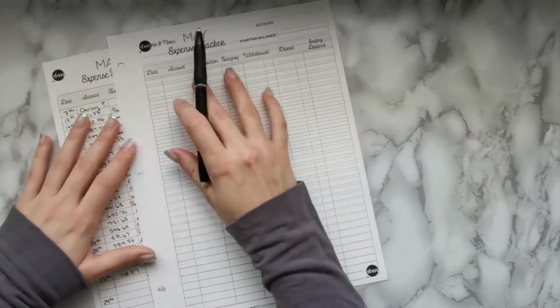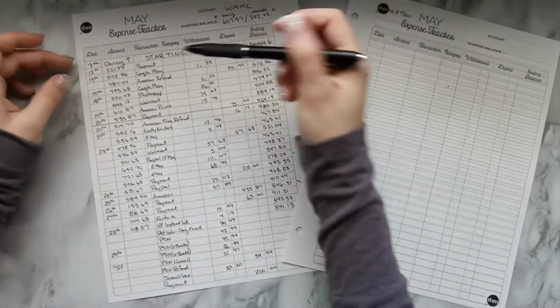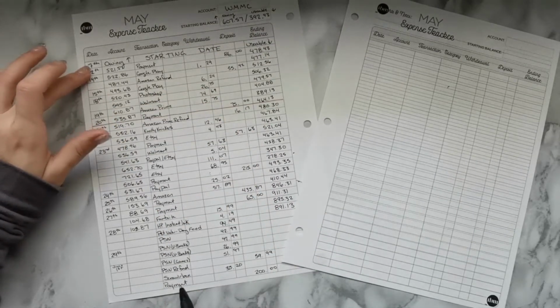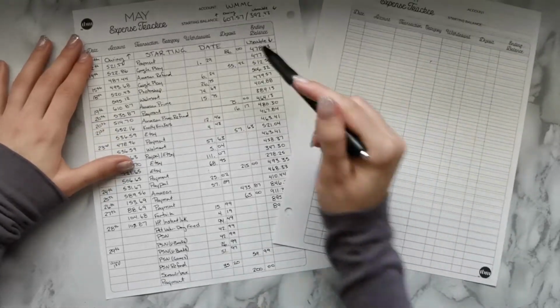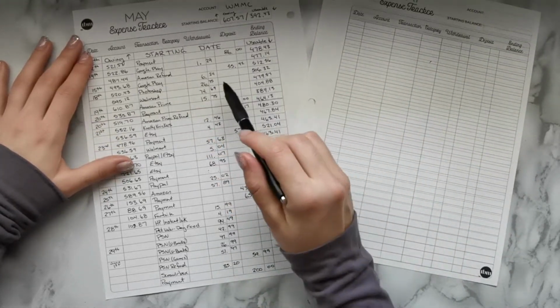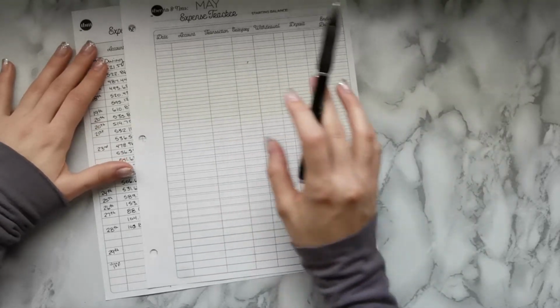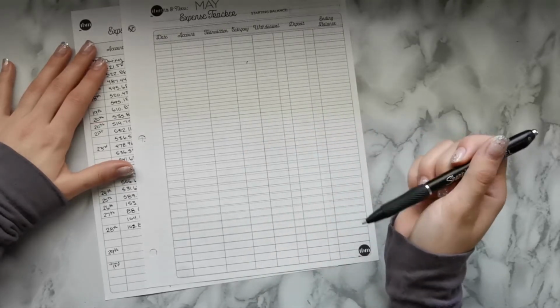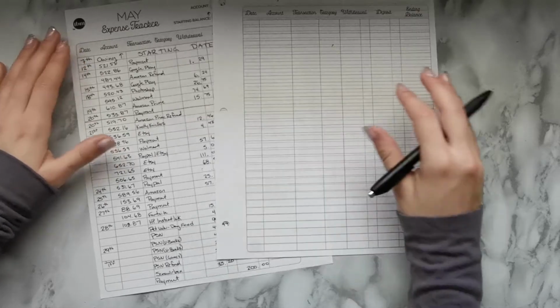But since it's the end of the month, I'm tracking this from my May paycheck. So my first May paycheck was the 7th, so I'm tracking it up to today because it's the last day of that paycheck. And then I like to go through and decide which ones were splurge buys, which ones were necessity, and I like to figure out my purchases versus my payments to see how much I actually paid off the card. So we're going to go through and do that as well, but first we're going to add this stuff up.